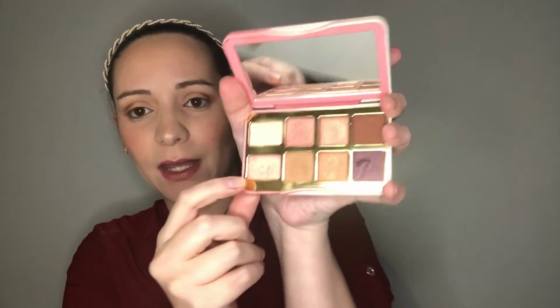For the lid, I'm gonna be using this glitter right here. It's called Plum Fun. A little bit of glitter in the inner corner. I'm gonna be using the same highlighter I used earlier.